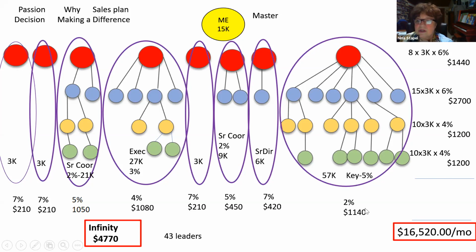So on your normal bonuses that you get paid on your first, second, third, fourth, and is there a fifth level you get paid on regular bonuses? As a master, yes. Okay, 6, 6, 4, 4. Yes, and a 3, right? Mm-hmm. But I don't have any on here.